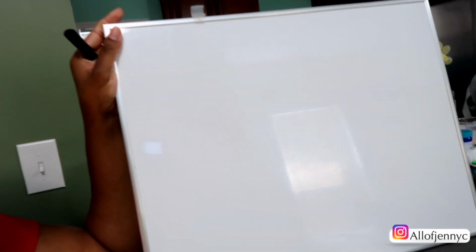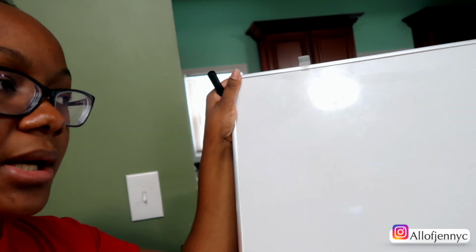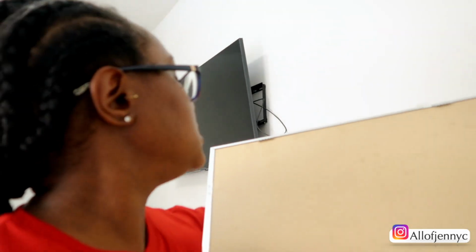This little whiteboard has been extremely helpful when it comes to my studying. I took it down because, like I said, I want to organize this place. Let me see the hooks. Let me see if I can put this behind the door so I can show you guys. This is very helpful when it comes to the script, especially for the respiratory and circulatory system. Okay, it looks fine here.